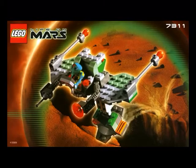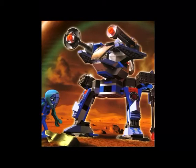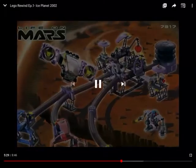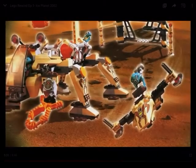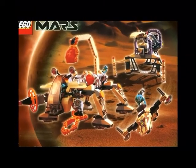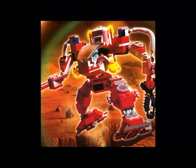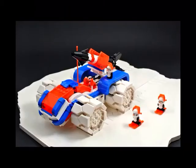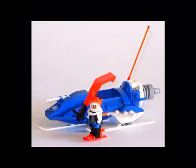Something like Life on Mars is a lot more specific, not as uniform. The more out-there colors introduced at the time haven't been used much since then, or have even been retired. And the printings and more specialized elements make it a lot harder to just whip up something that fits into the theme's aesthetic. And it is a great aesthetic. But Ice Planet has a great aesthetic that's much simpler and easier to replicate. So I'd say that plainness as a strength has given it more sticking power.